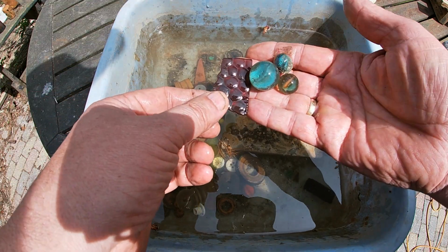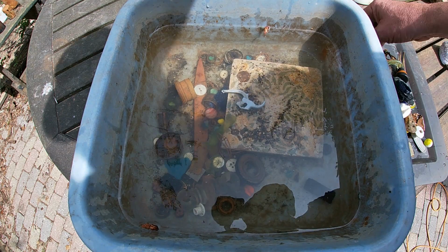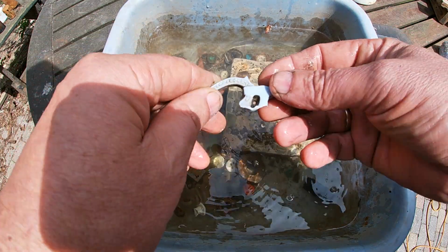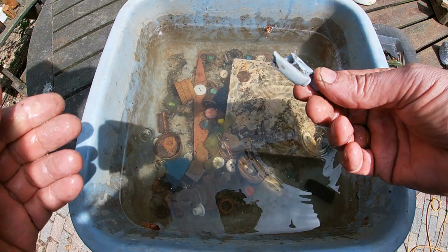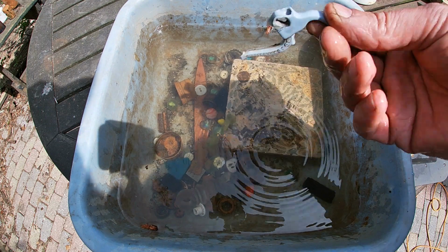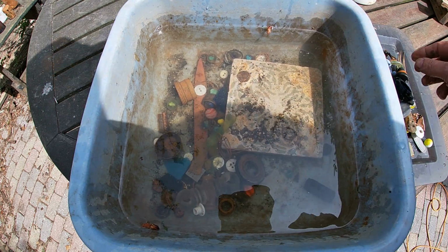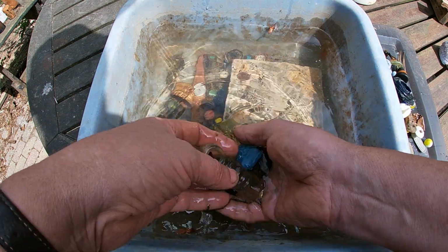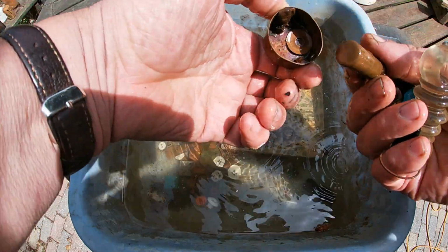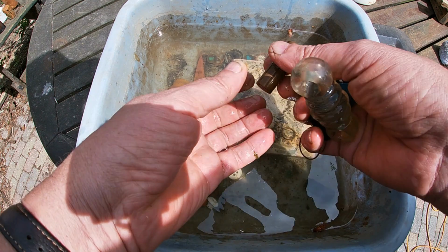Ooh. That marble is not much anymore. This is weird. It's glass. Looks like some fancy antique pistol. Strange. Closed lipstick.